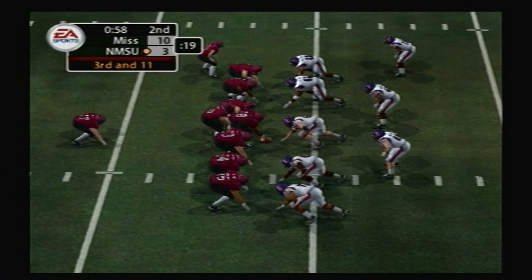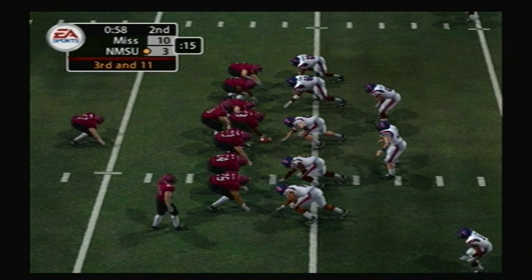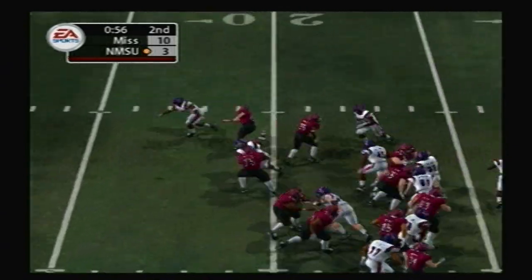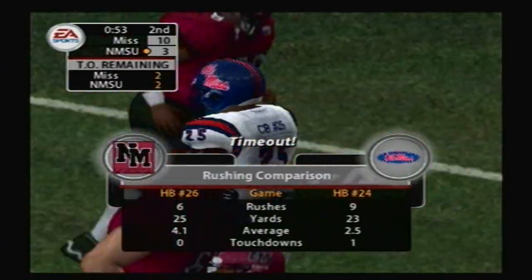New Mexico State lines up in a goal line set. They hand it off. And they make the stop. Ole Miss takes a timeout.